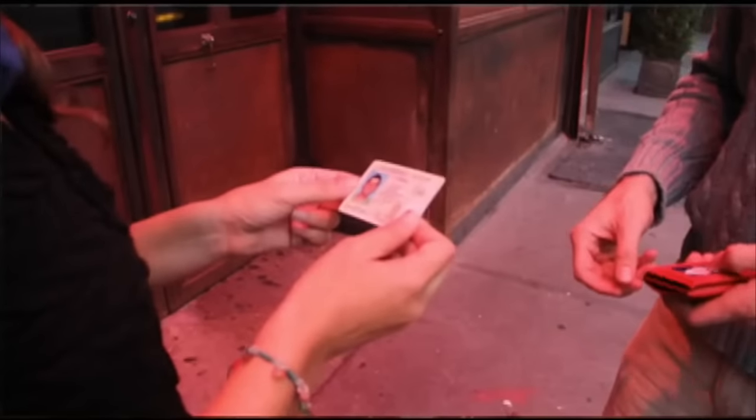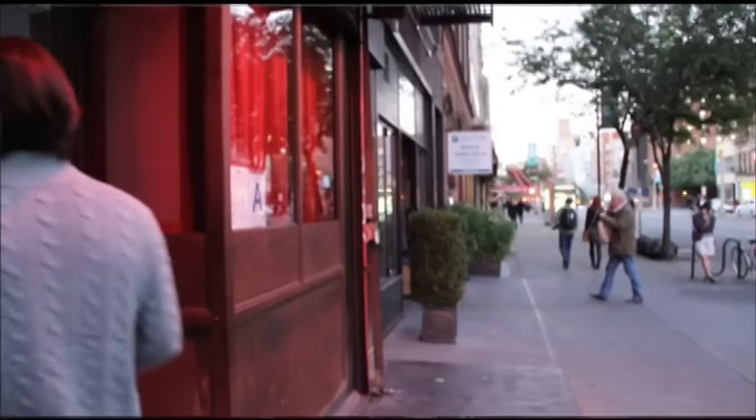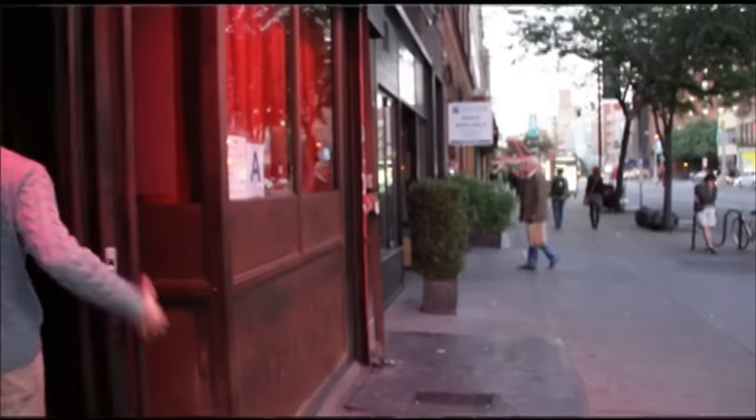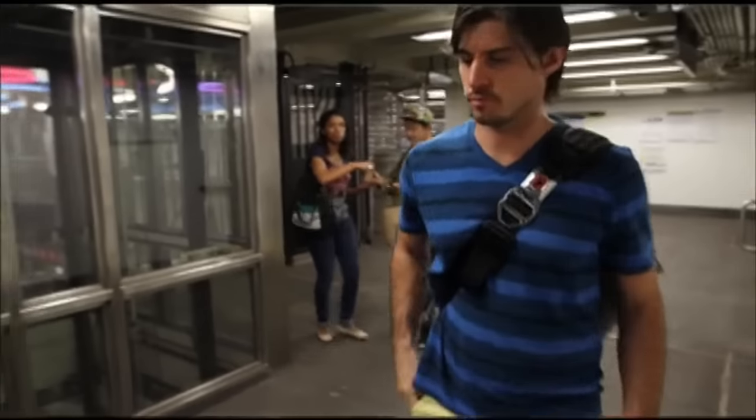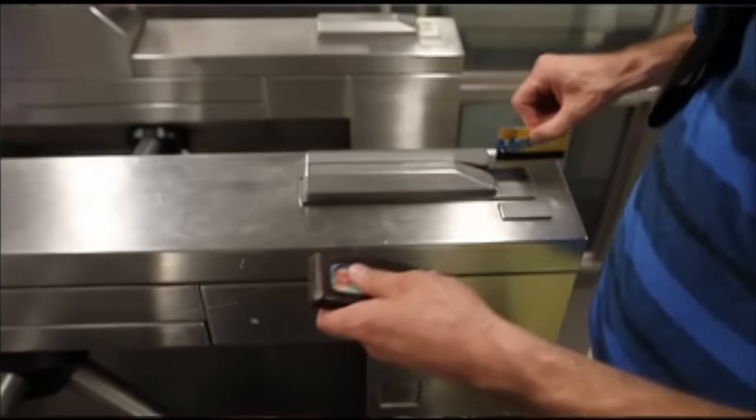I put the ID pocket on the outside, so when you're at the bar, you can quickly take your ID out, hand it to the door guy without opening your wallet and showing everyone on the street how much money you have. I have my Metro card tucked right behind my ID, so on the subway I can do the same thing. Quickly take it out, swipe it to get through the turnstile, and put it away.